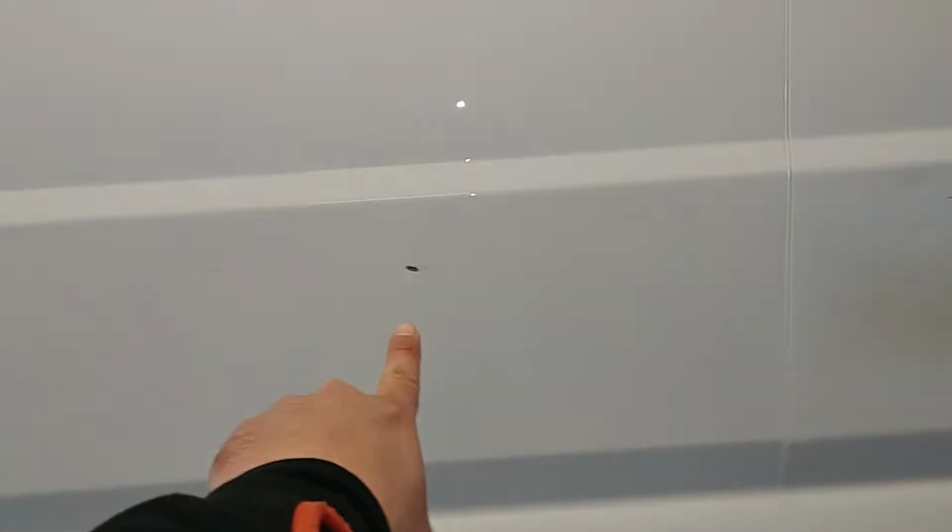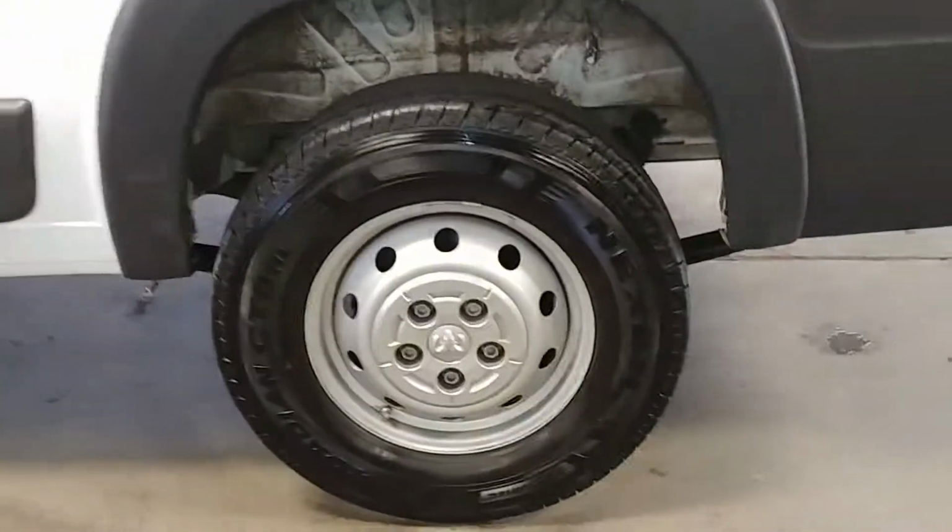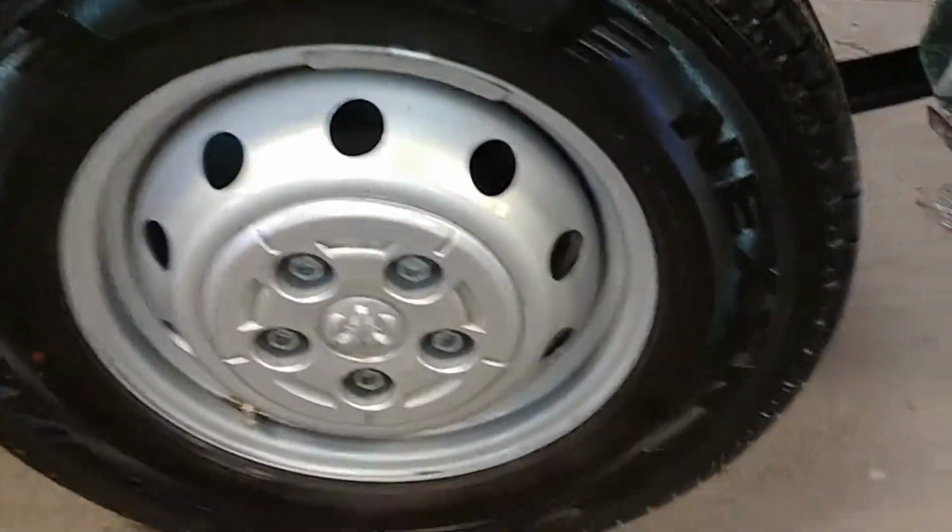Do have a dent down here on the bottom of the door. Other than that, we look pretty good. A little chippy there, and another couple of little dings there. But the truck looks pretty good all around. Here's your rear driver's side steel wheel, and your tire tread back here is like 10/32nds.